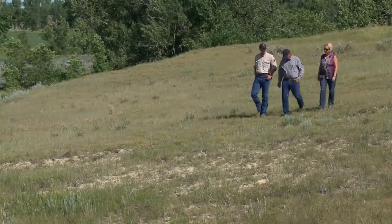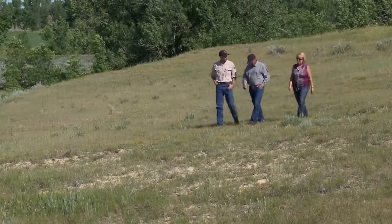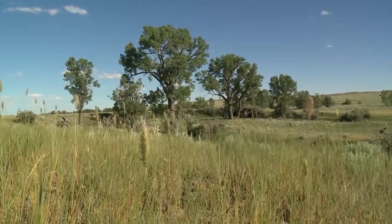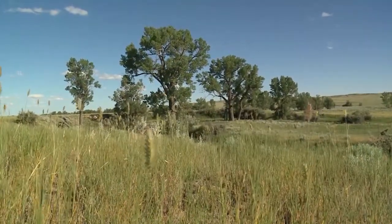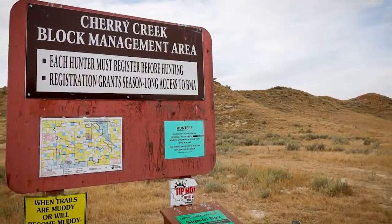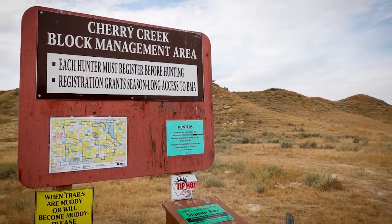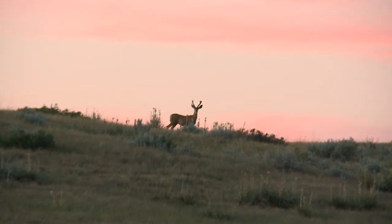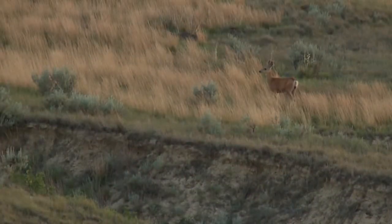Always eager to share their passion for the land with others, Lon and Vicki have long encouraged public access to their land for hunting. Their ranch lands are part of a Montana block management program that gives hunters nearly unlimited open access. We want to make sure we keep that resource available for other people that live in town that don't get a chance to go out and enjoy the outdoors and nature.